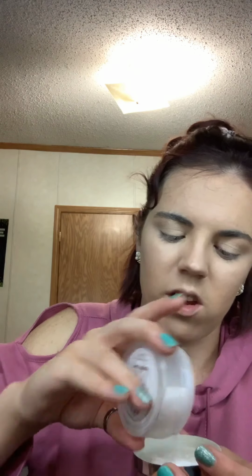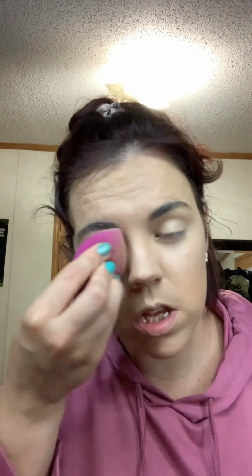Okay, so the next thing that I've been reaching for most often for my setting powder would be this Ciaté London Everyday Vacay powder. I love this stuff, guys. It's so light, and that smell, oh my god. I'm not like a huge coconut person, but it literally smells like vacation. I'm not even kidding. But other than the smell, no, I don't use it because of the way it smells. It really applies really well.